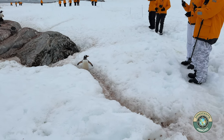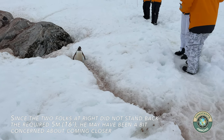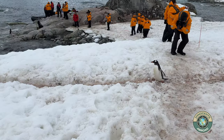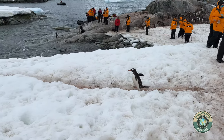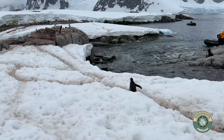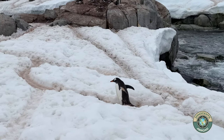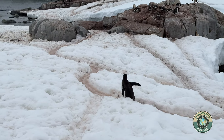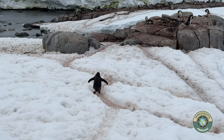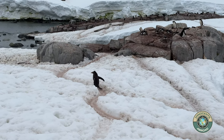This is perfect. Wondering which way he or she would want to go. Off to a nearby rookery via the very practical Penguin Highway system. I just love the penguin highways.